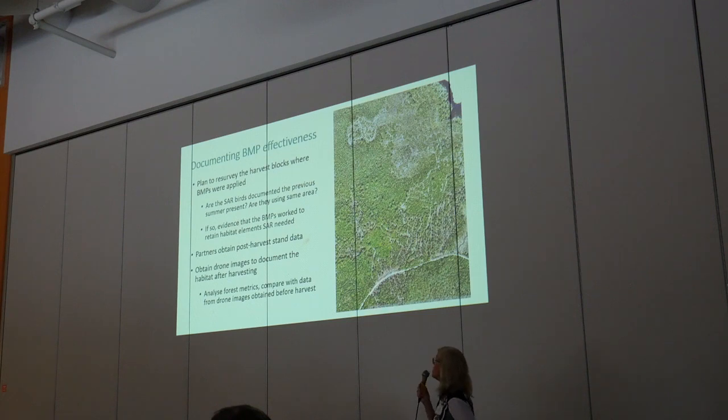So an important part of this project is going to be to document the effectiveness of the BMPs. So we plan to resurvey the blocks where BMPs were applied. Unfortunately, only about half of the BMPs that we were setting up have already been done. It seems to be a very long process of planning and figuring out when a site can be harvested. So we will be looking to see if the birds that we documented previously are still there. If so, then that's evidence that the BMPs worked to retain the habitat elements that the birds needed.